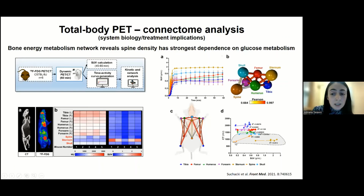And in fact, it's the only bone where the glucose metabolism significantly correlates with the density of the bone. That doesn't happen for any of the other bones, which was the first time we've been able to show that by looking at network analysis.